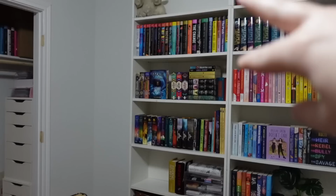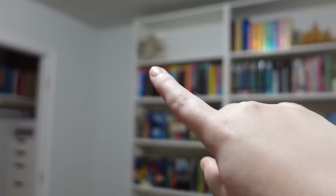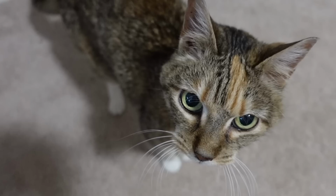Middle grade up here, middle grade. And then there's some binded fanfic. And then there's some special editions up there. There's my childhood toy. Like, it's just crazy how much room there is. But this, oh my god. Oh my god. Ma'am. This is a Wendy's.